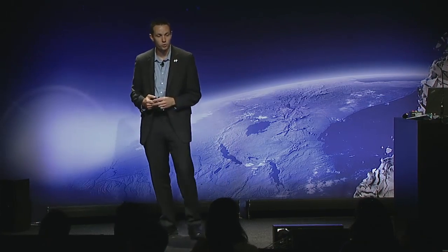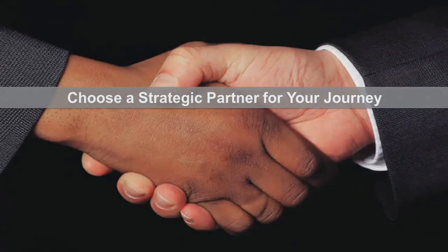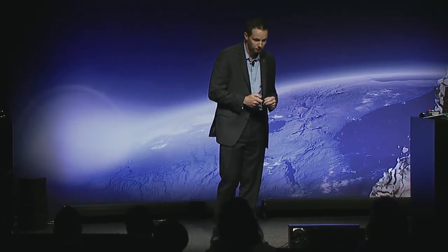Finally, you want to choose a strategic partner for your journey. Right? We're in a really disruptive time in IT. We've talked about mobile and web and cloud a lot, Internet of Things. There's lots of change going on. So, not saying VMware or not, but pick the right partner. Pick long-term partners that can get you through this journey.